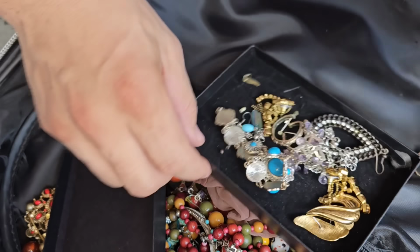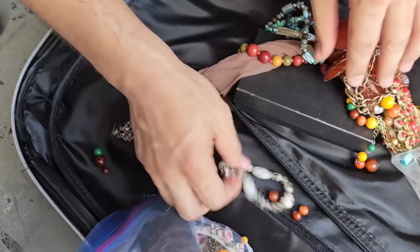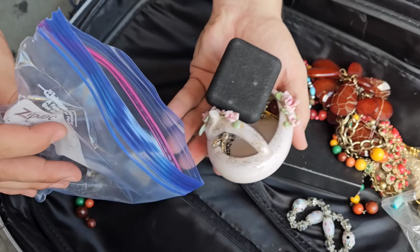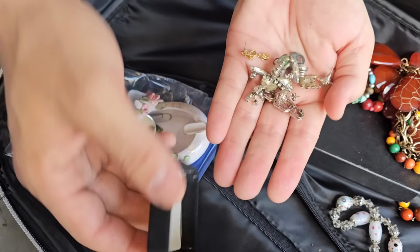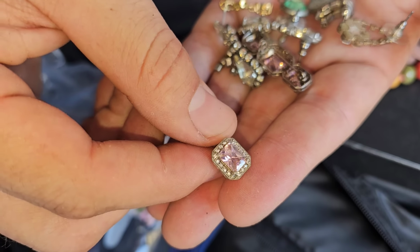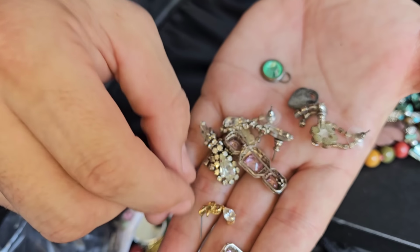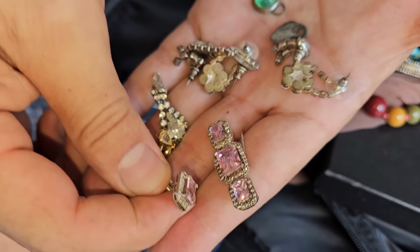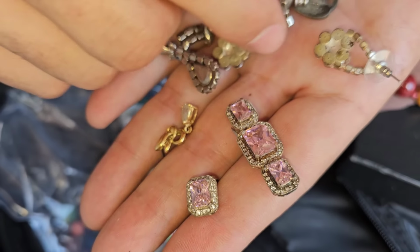Wow. Oh my goodness. Wow, just look at this. Is this Pandora? I don't know if it is, let's look in here. Oh man, holy cow. Oh, what a score. This says blue pendant. Topaz. That could be real. Oh yeah, that's definitely real diamond. Oh my goodness. Look at that pink. These are pink diamonds. Definitely on sterling silver. It's a pink diamond brooch.